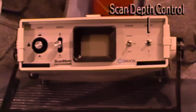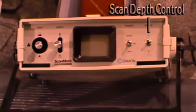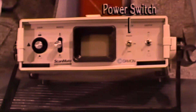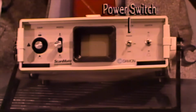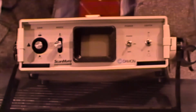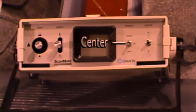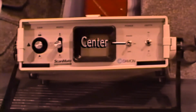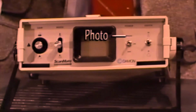The depth control has a range of 10 centimeters for children or small adults to 18 centimeters for larger adults and obstetrics. The power switch not only turns on the battery power for virtually instant operation, it includes 2 separate settings for the imaging mode. In the center position, the displayed image is optimized for the human eye, optimum grayscale characteristics for live diagnostics. In the photo position, the display is optimized for photography.